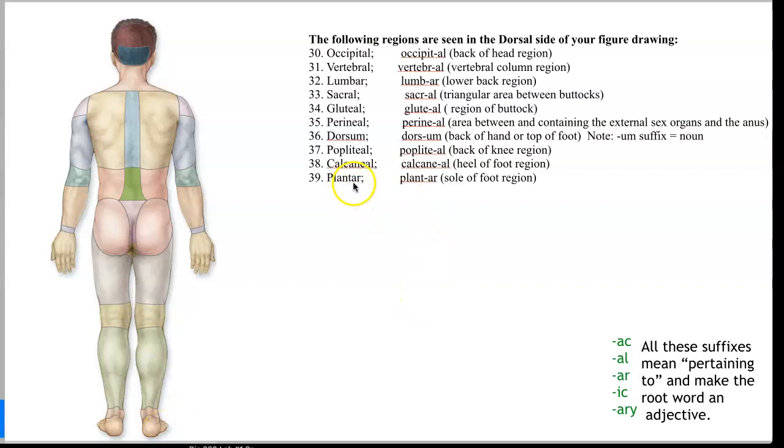Some of you might have heard of plantar warts. Remember AR? AR makes it an adjective. What kind of warts? Plantar warts. And I think that's it.